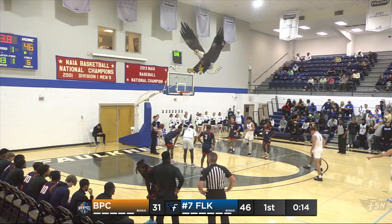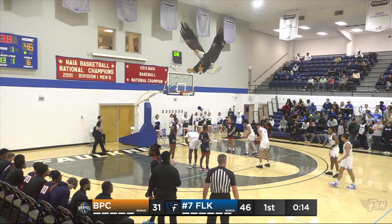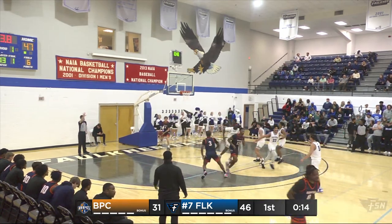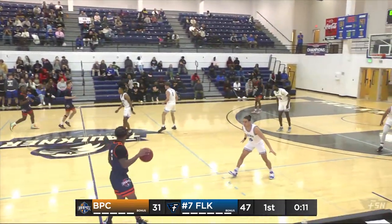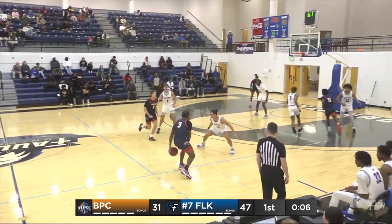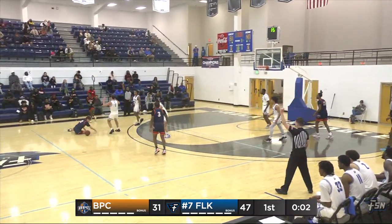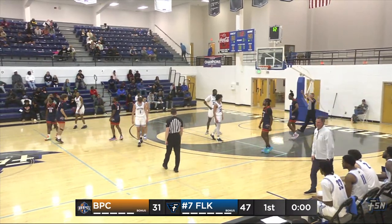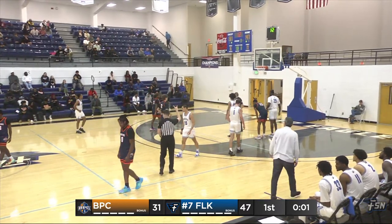Trace Hill to the line. And Hill, a 75% free throw shooter. 47-31, shot clock is off. Inside 10 seconds remaining in this half. Brewton-Parker with the ball, Aaron Udell. 2-1 and a foul call. Did they get Hill? Three on him? That's just two. Just two, okay. That'll be 1-1 here at the end of the half.